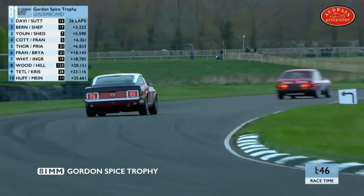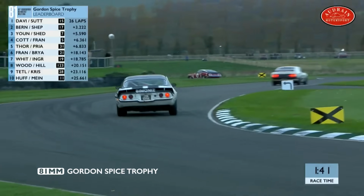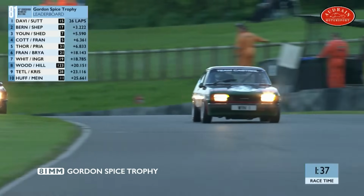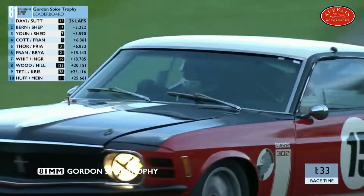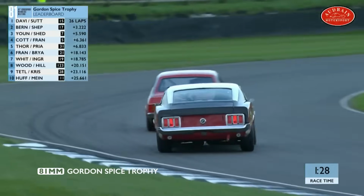He's got a little bit of traffic in front of him, which depends on what part of the circuit you do happen to catch the traffic. Obviously, the chicane is not the most ideal place, it's the worst place, unless you're brave enough to dive down the inside. So a little bit of traffic for him as he makes his way through Levant.